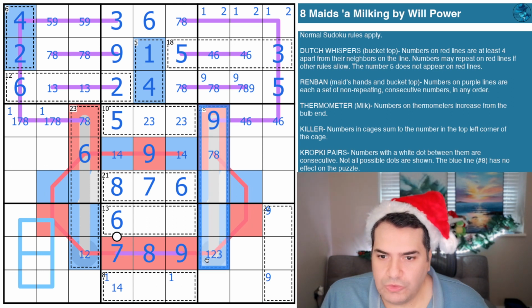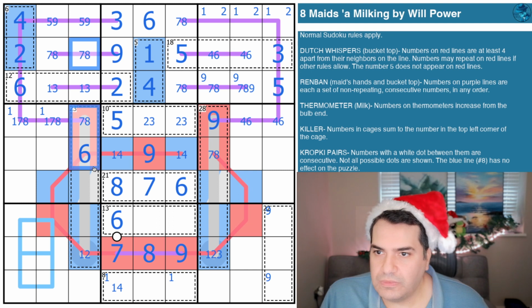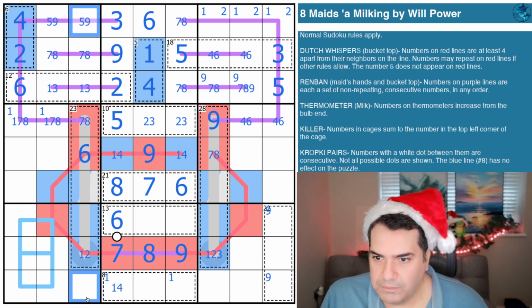I'm kind of tempted to go back to these cages, but I'm also not tempted. I'm just having fun with the rest of the puzzle. You know, famous last words. I may end up just coming back almost like immediately. But so that's 3 high digits. So down here, because this can't be a 9, one of these has to be a 9. But yeah, I'm not sure I can tell just yet.